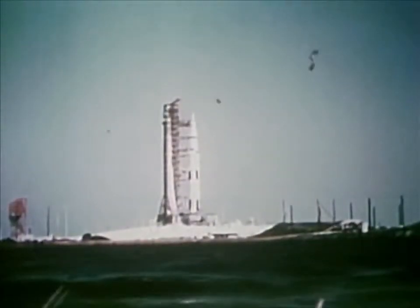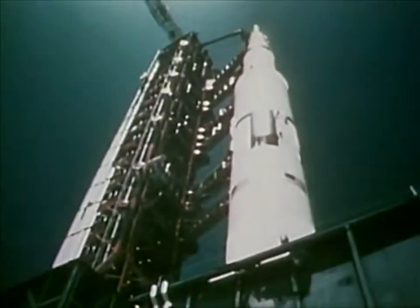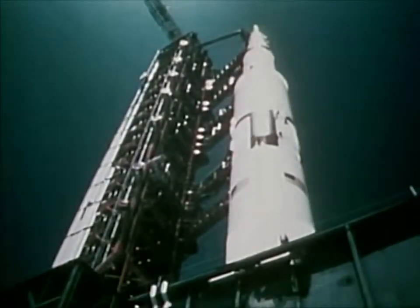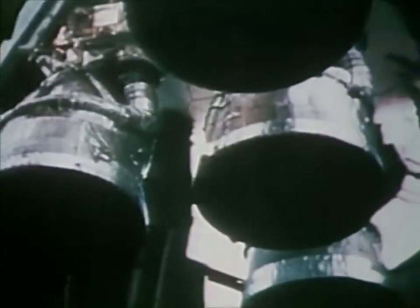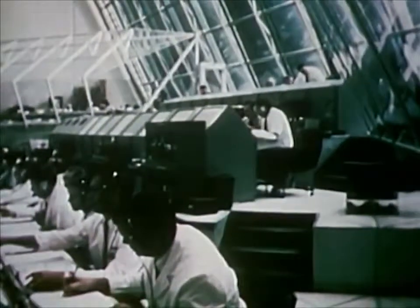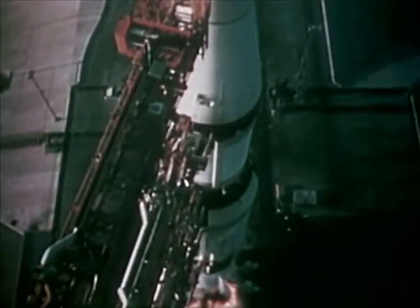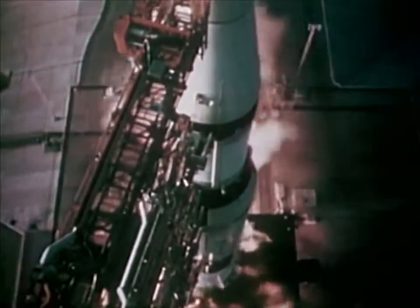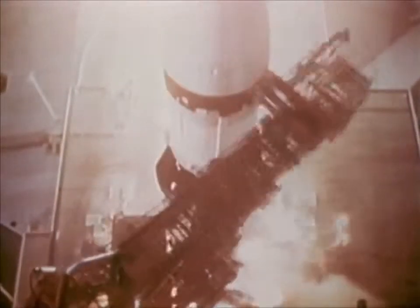We've passed T-minus 30, T-minus 25 seconds and counting, and Apollo 13 is go. T-minus 20 seconds and counting. 17, guidance release, 15, 14, 13, 12, 11, 10, 9, 8. Ignition sequence has started. 6, 5, 4, 3, 2, 1, 0. We have commit and we have liftoff at 2:13.